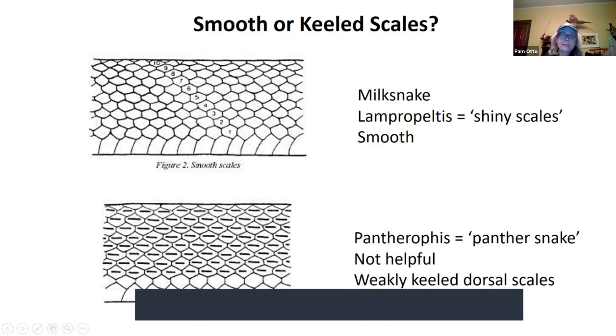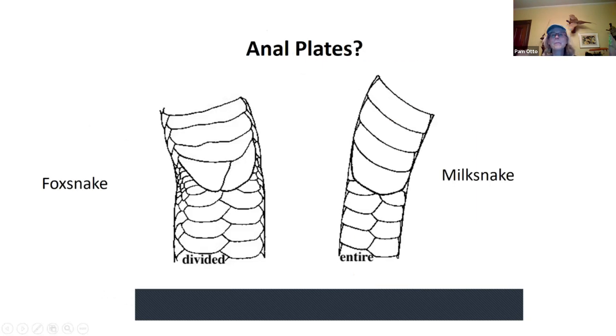Now, the fox snake, their genus name is Pantherophis, and it means panther snake, which I didn't find helpful at all in trying to remember that there were keels on these guys. They're also what we would call a weakly keeled snake, so not every scale on the snake's back is going to have this raised line in it. The keels that they have will be most prominent in the middle of the back, where that dorsal area would be.